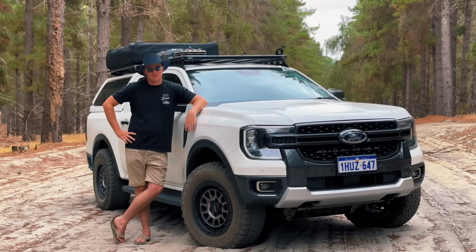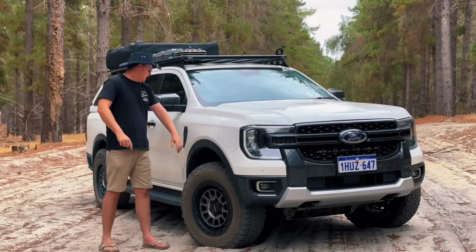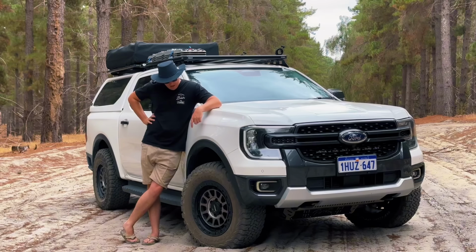The 10-speed gearbox is fantastic. I've never had an issue with it. And look, I do love the car. It's absolutely fantastic. So it's a great car to deal with. And yeah, I'm really, really happy with my purchase. So 12 months in, do I regret it? Hell no. It's a great car.